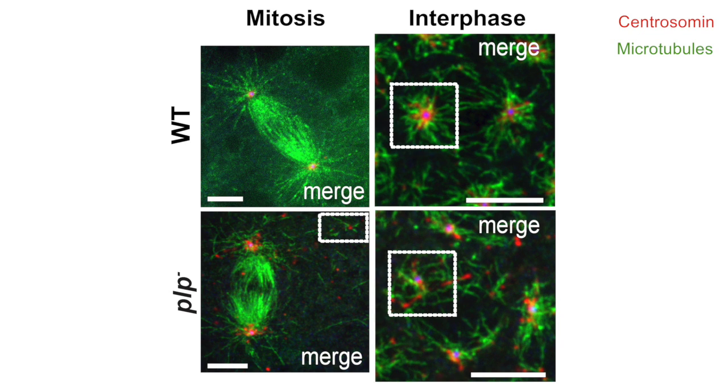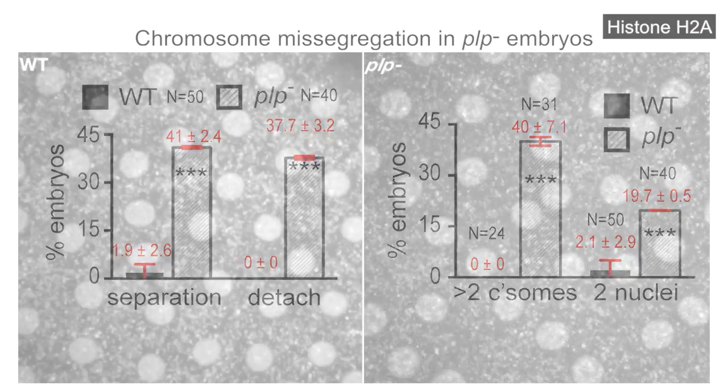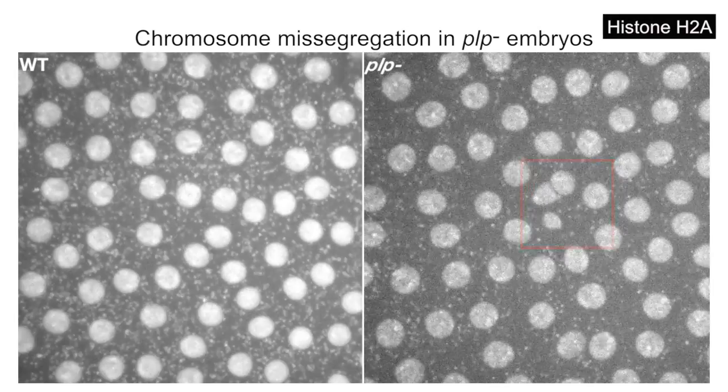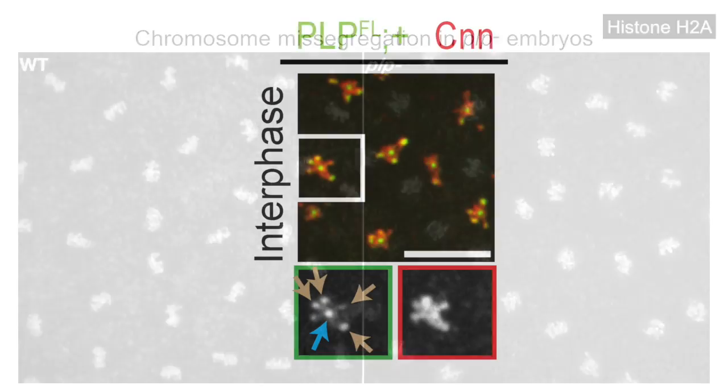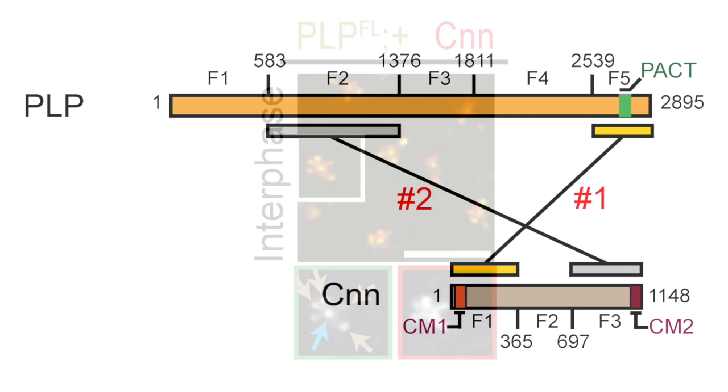Microtubules were not organized into radial arrays in PLP-deficient embryos, causing defects in centrosome separation and nuclear spacing. This, in turn, resulted in chromosome missegregation, DNA damage, and, ultimately, embryonic lethality. Centrosomin-deficient embryos show a similar phenotype, suggesting that PLP and centrosomin work together to control the structure and activity of interphase centrosomes.